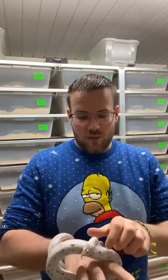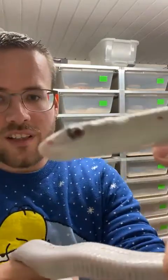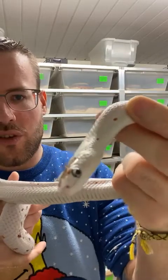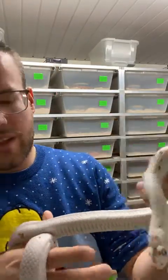With the leucism, it's not just a white snake. Also the eye color is a little bit different. It's usually a little, well, it doesn't focus, of course, usually a little blue grayish, and with an almost sort of ruby pupil.